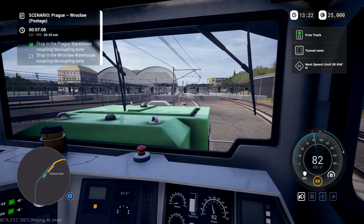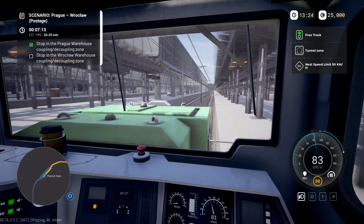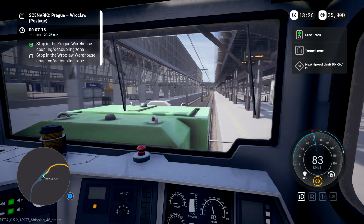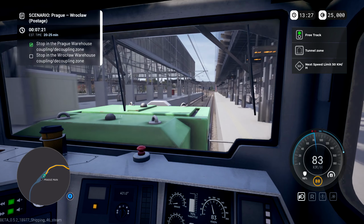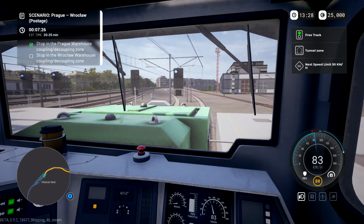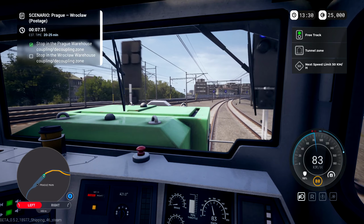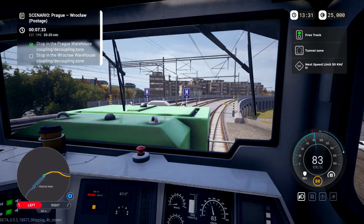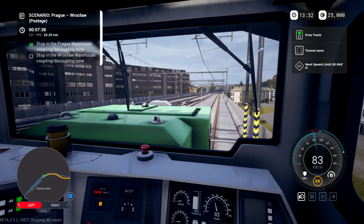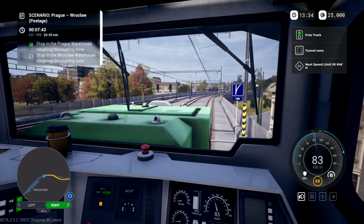There we go. I'm surprised this did not come down to 80. Perhaps they've changed the speed that you can go through a train station if you're bypassing it. That'd be interesting. Alright, up this hill we go. Right, we're through Prague Main. Yeah, the speed normally comes down to 50, unless there's some sort of bypass that goes around. But we did not go around there. We just went barreling through the station. The scenario is definitely on rails still, though, so you can't go the wrong way, it looks like.